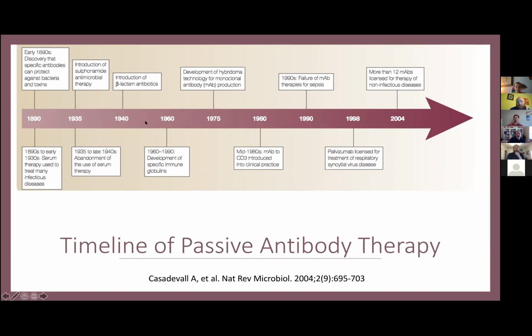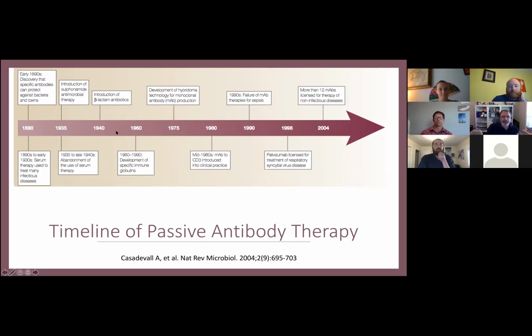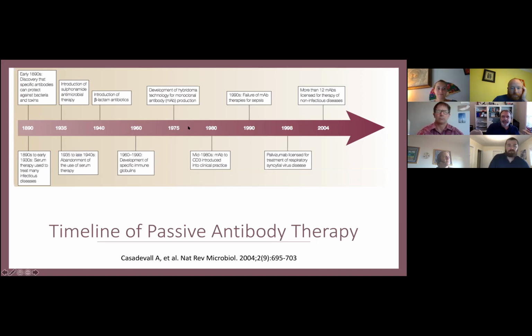And when that happened, convalescent plasma or immunotherapy lost a little bit of headway, and it was not used so often until the 1960s when specific immunoglobulins for specific diseases were developed, and it had a little bit of a resurgence there. In the 1970s, monoclonal antibody techniques were developed. And despite the fact that they would be ideal for many infectious diseases, the reality is that most of them are used for autoimmune diseases. And there's only one that I'm aware of, or two, that are for infectious diseases. One is for RSV, which is palivizumab, and the other one that's in development is for Clostridium difficile. So that's kind of what's happened in the history of passive antibody therapy.